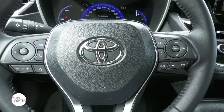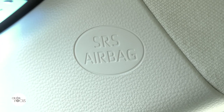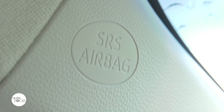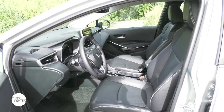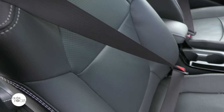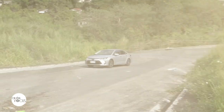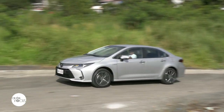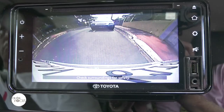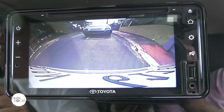It also comes with SRS airbags for driver and front seat passenger, side airbags, curtain shield, and knee driver side airbag. 3-point ELR seat belts for 5, plus tether anchors, and ISOFIX for 2. And the Toyota Vehicle Security System with alarm and immobilizer. Finally, there's a back monitor complemented by clearance and back sonar.